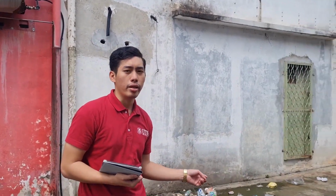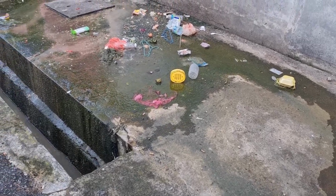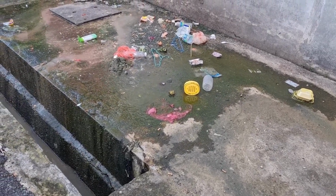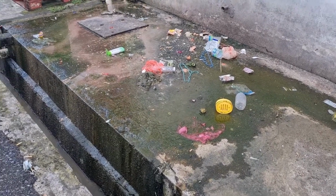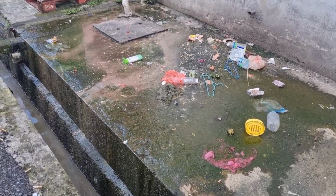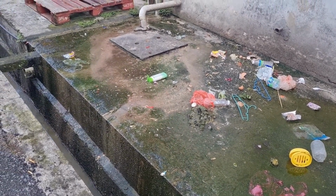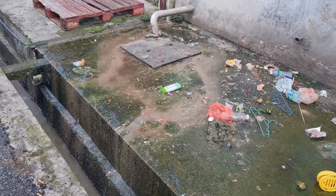The next impact of the clogged drain is the odor of the water. It is because of the anaerobic condition, and it can give an unpleasant smell to the people nearby, and because of that, it will make the place feel uncomfortable, and in some extreme cases, it can cause illness in humans, such as vomiting.